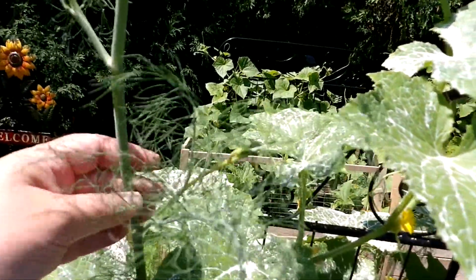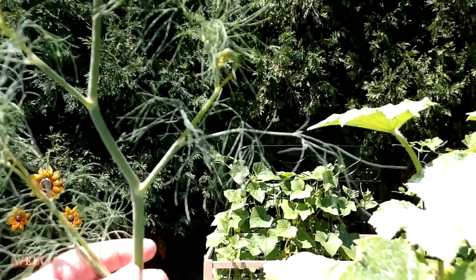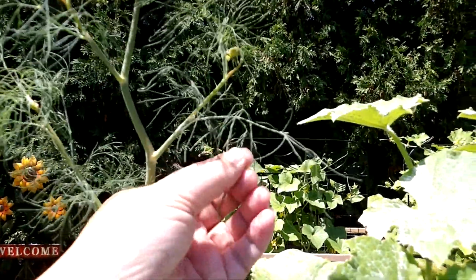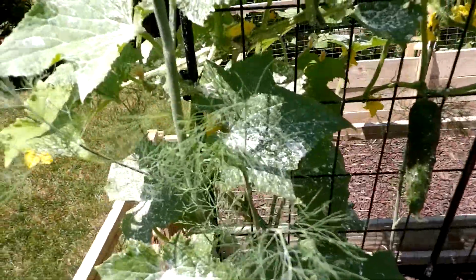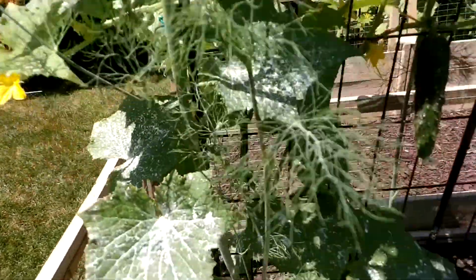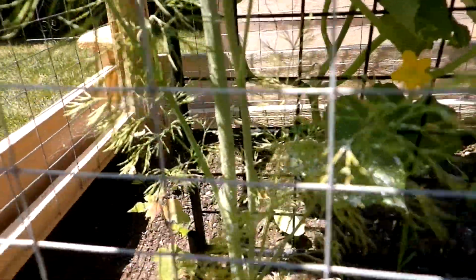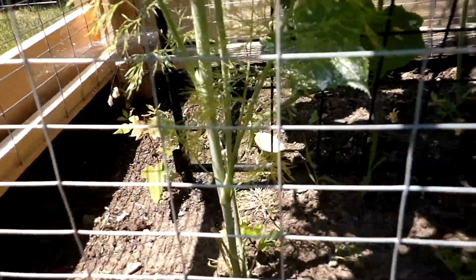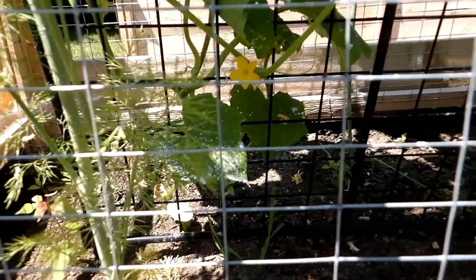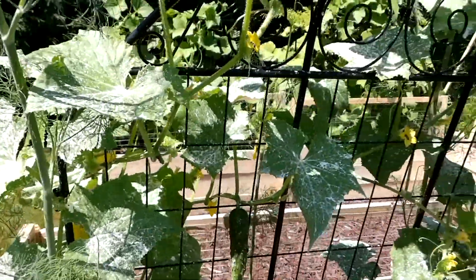This is the worst plant for aphids so far. They haven't really spread to the other ones. But you can see them on the stem. I can see them, I don't know if you can. So I put diatomaceous earth on everything else to try to keep them off the cucumbers.